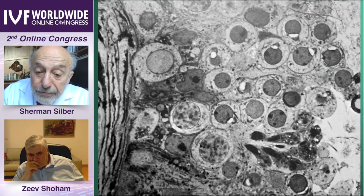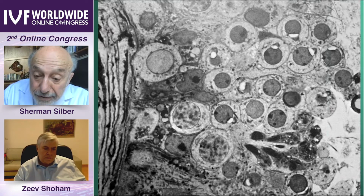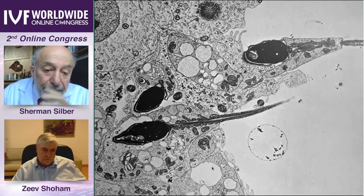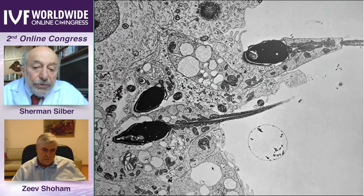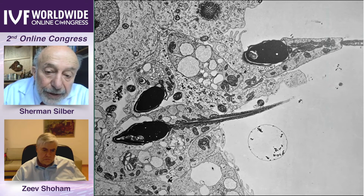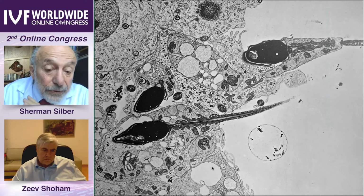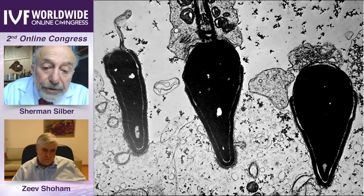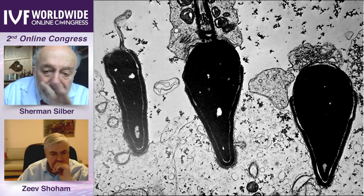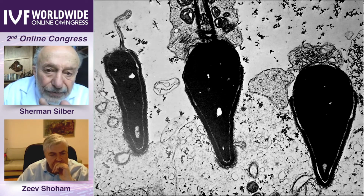And if you look farther to the right, you can see developing condensing oval spermatids that are about to be released. And there you can see specifically how the sperm is nourished and almost ready to be released from the Sertoli cell cytoplasm. And as it's released, it will always carry with it a cytoplasmic droplet. So there you can see a mature sperm that's ready to be released, and it just drags with it a cytoplasmic droplet. That droplet doesn't interfere with fertilization.